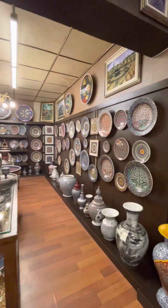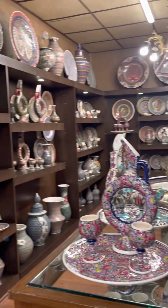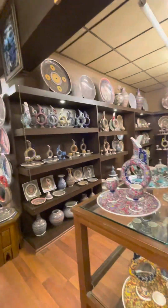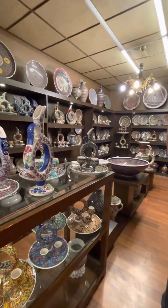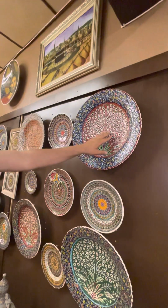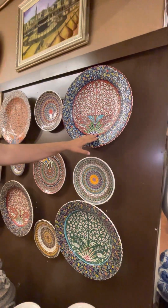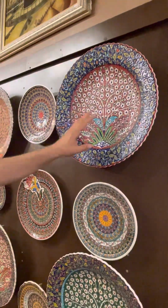It's about 200 years old, from before my father's time. It's coming from my grandfather, maybe his grandfather. So what are the special patterns in here? We have three different special patterns. The first one we call the tree of family. Maybe you have heard of it before as the tree of life, something like this version. And what is special about this?